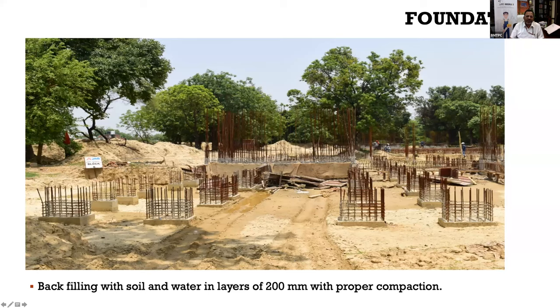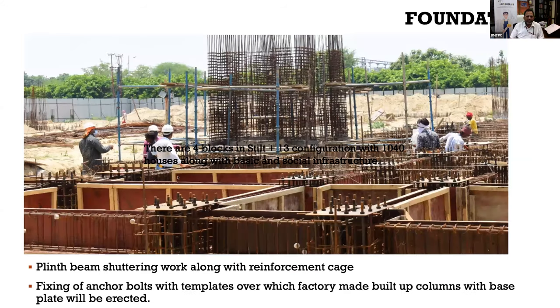Now over this, the casting of plinth beam will take place, which I will show you in the next slide. So you see here, having those columns done, you will put the reinforcement cage for plinth, and you will put the shuttering, and then you will do the concreting here. So right now the shuttering, it is also known as formwork. So the plinth formwork is being done here with it.